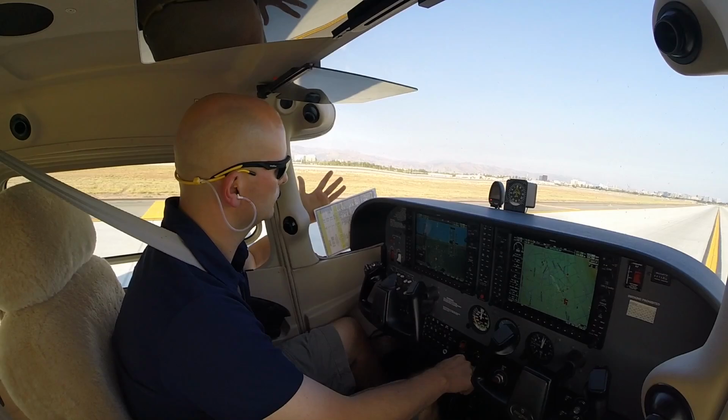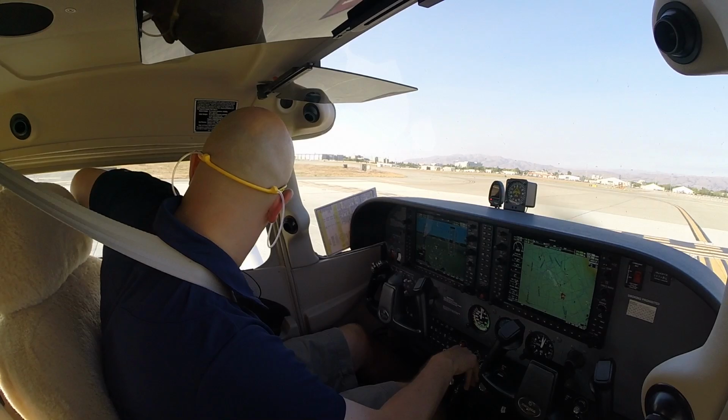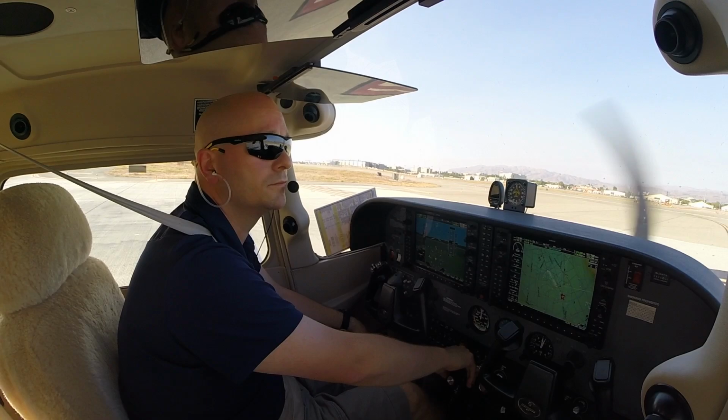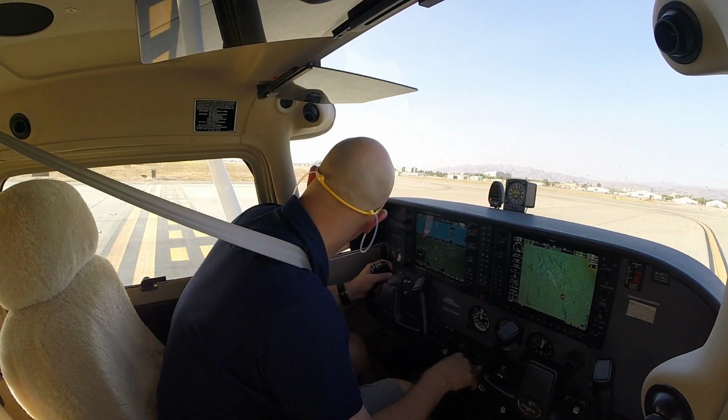Cessna 7 Lima Foxtrot, San Jose Tower. 7 Lima Foxtrot, caution wake turbulence from the Dash 8 that just departed. Back taxi runway 30 left to Alpha. Line up and wait. I'm holding short on Bravo, 7 Lima Foxtrot. 7 Lima Foxtrot, affirmative, taxi out onto the runway, turn right. Back taxi runway 30 left to Alpha. Line up and wait. Taxi onto the runway, back taxi to Alpha, 7 Lima Foxtrot.